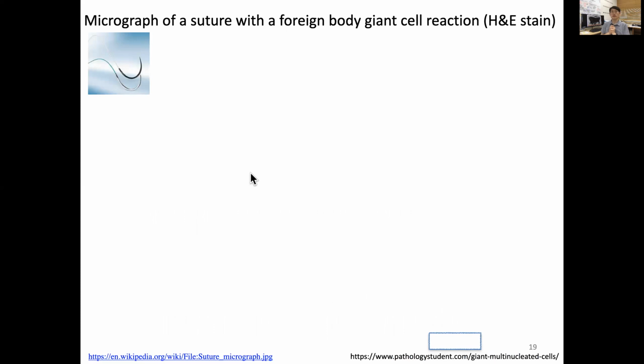So let me show you a typical example of a biomaterial, which is a surgical suture. If we had a surgical cut or an injury, we need to close it. So this is a picture of a surgical suture, and the needle will be removed, but the suture thread will remain in the body. So that will cause a foreign body reaction.